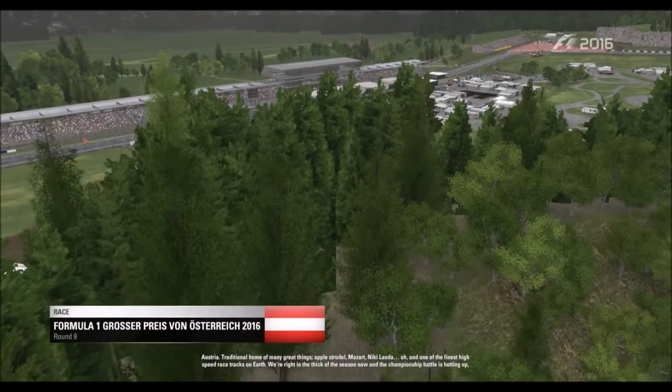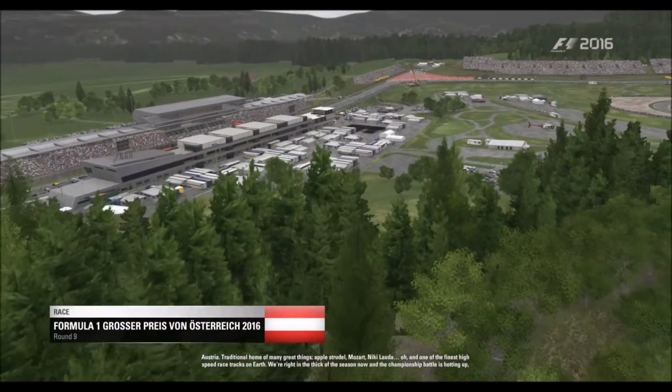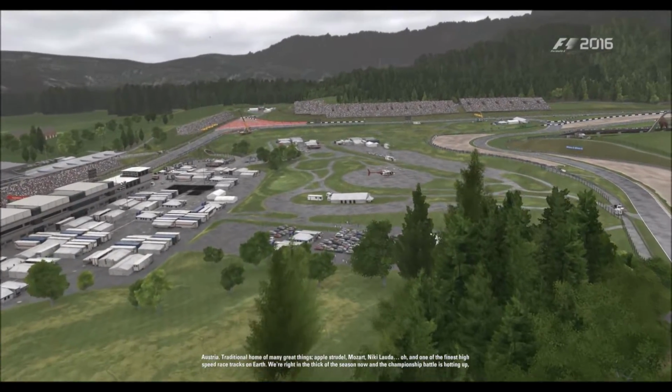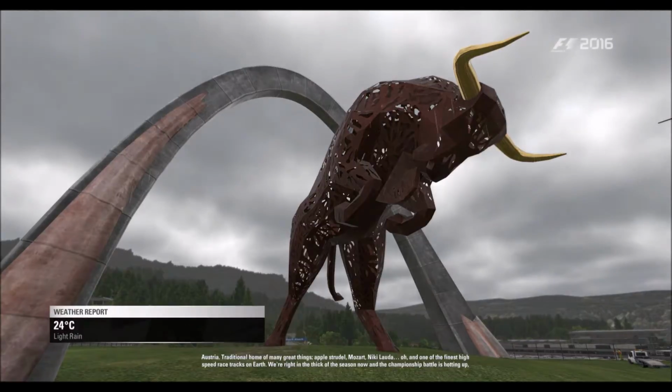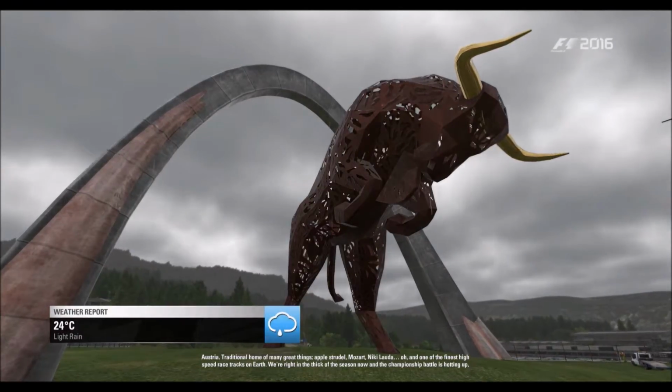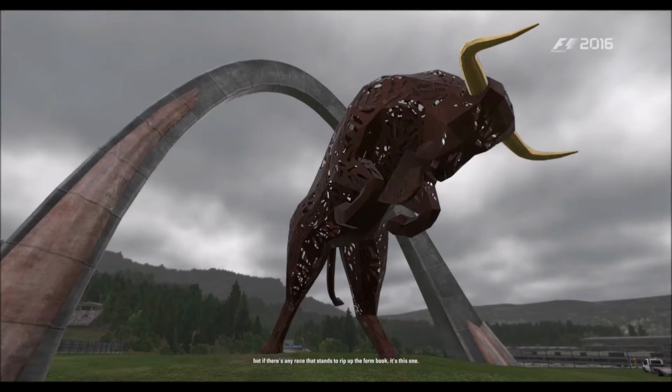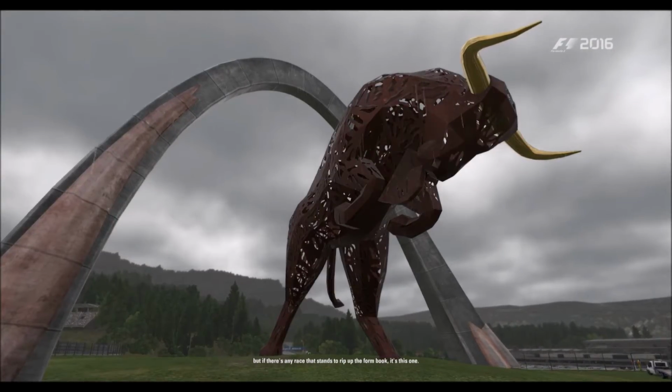Austria, traditional home of many great things. Apple strudel, Mozart, Niki Lauda. Oh, and of course, one of the finest high-speed racetracks on the planet. We're right in the thick of the season now, and the championship battle is hotting up. But if there's any race that stands to rip up the form book, it's this one.